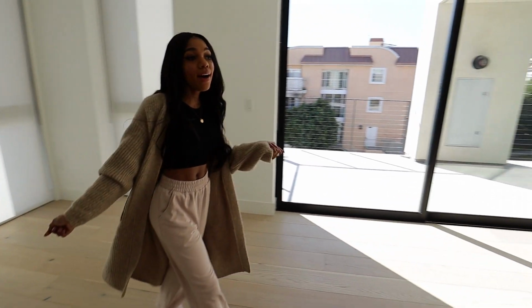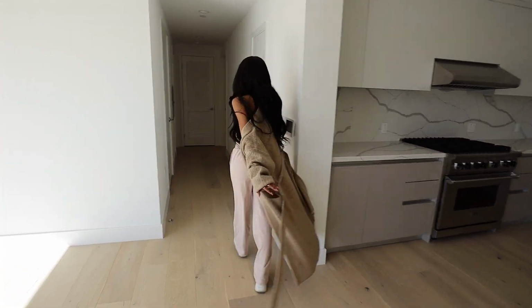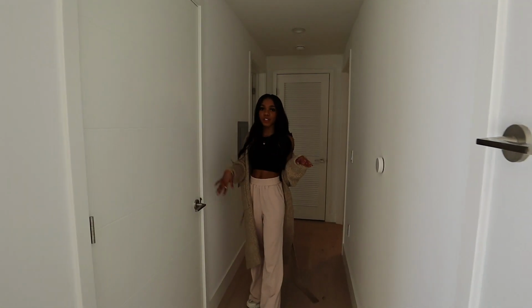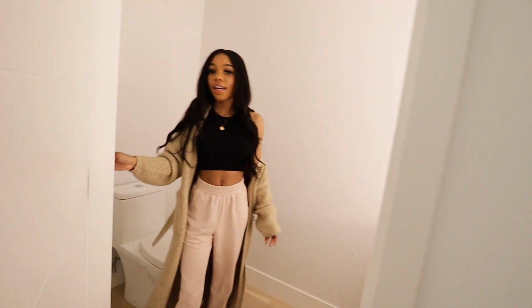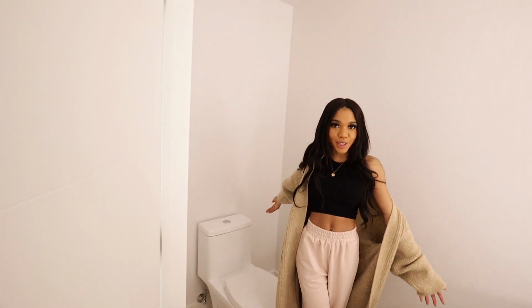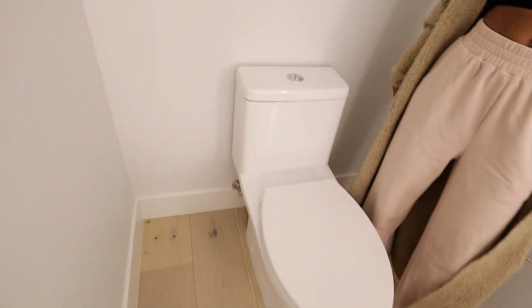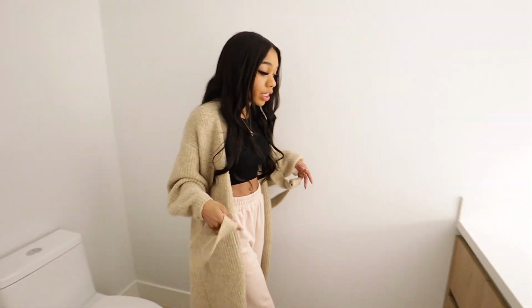So now I'm going to show you guys the powder room, as we like to call it, or the guest bathroom, I guess. I also love how all my doors are really modern and cute. We love to see it. So this is the guest powder room, which is really cute. Toilet, everything about this apartment is completely brand new. I'm the first person to be living in it, which is really, really exciting. So I don't have to worry about any ghosts. I don't have to stage the place. It's just me, which is really exciting.